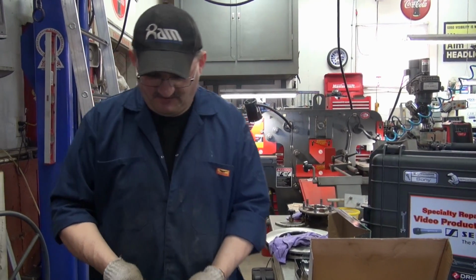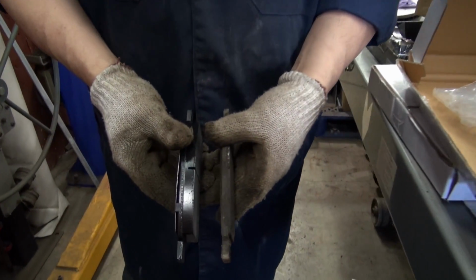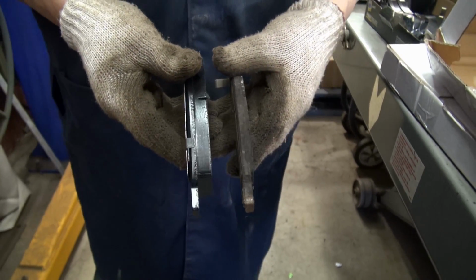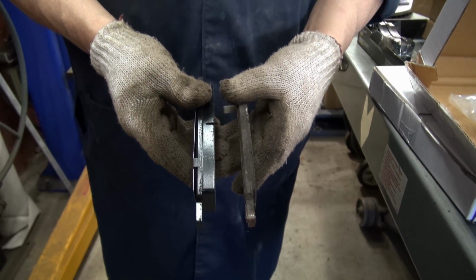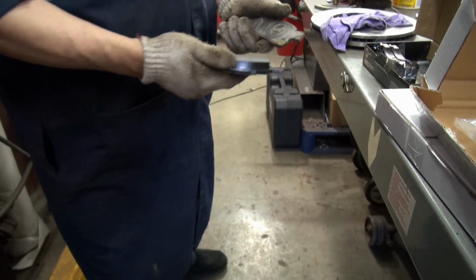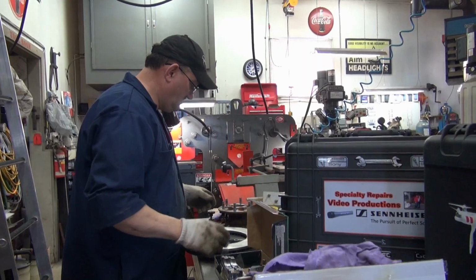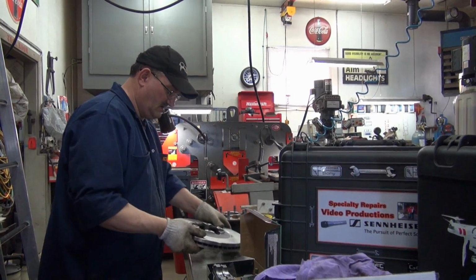There's the difference. Let's see the difference. Oh, wow. There is a difference. Isn't that something? There's the brake pads. That's what we're dealing with.